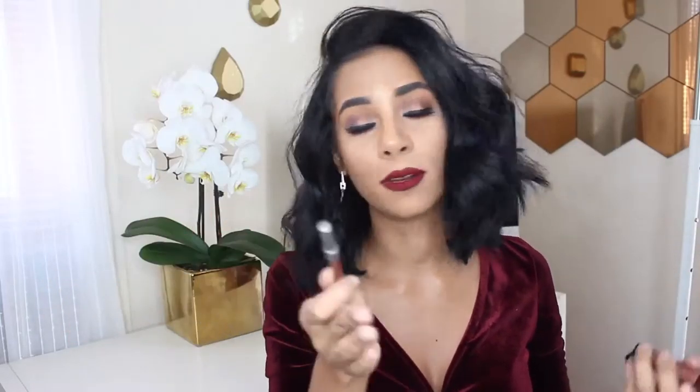What a shocker, what a shocker. I was actually gonna wear a nude lipstick today, and I was like, you know what, Natalie? New year, new you. So I went for a reddish shade that matches perfectly with my dress. Why not?